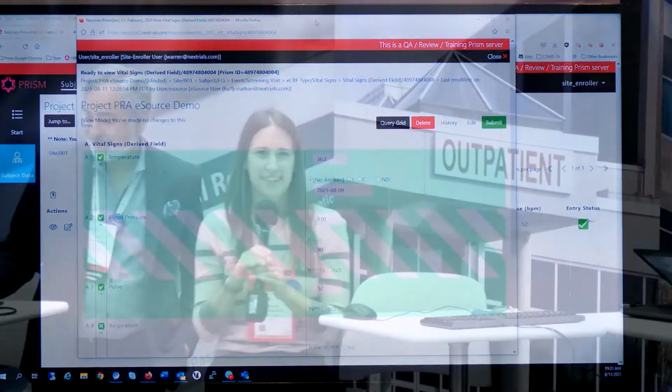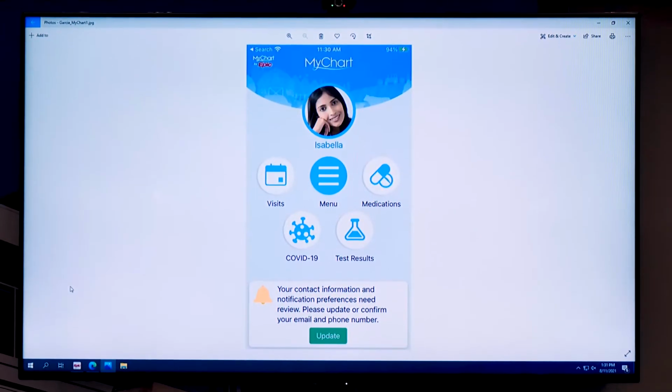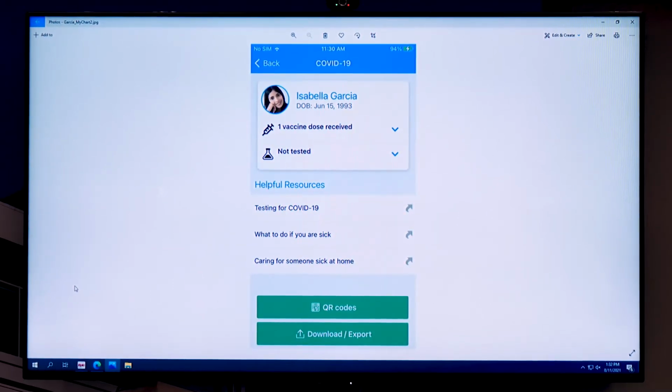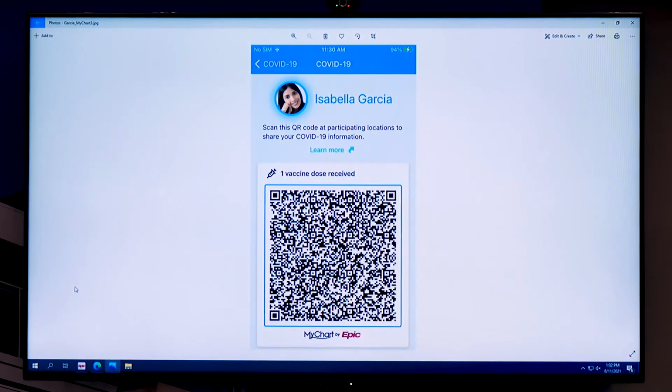Thank you. All right, so Isabella's just about done with her stay at the PCP. And so before heading off, we let her know that she can, of course, see her COVID information in her MyChart patient portal. Today, she's only received that first dose. And so while this is a vaccine VCI health card that she can scan to get her vaccine information, it won't be fully up to date yet with her 2 doses until later in the show.